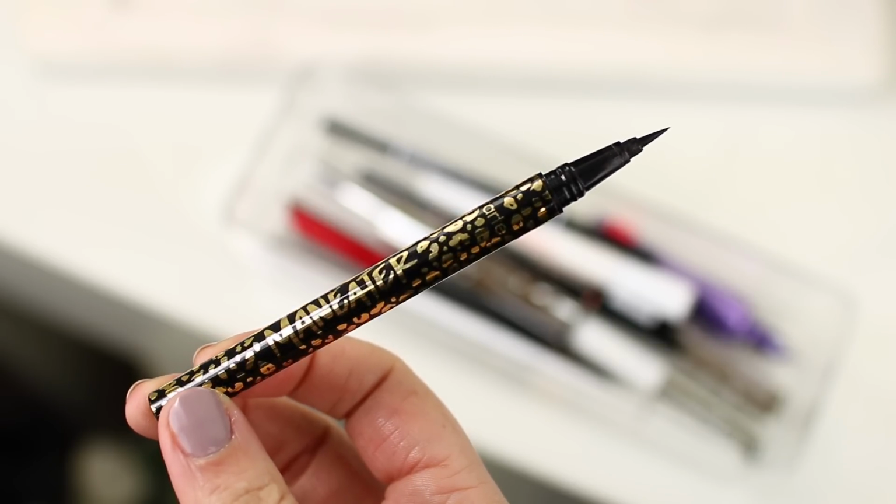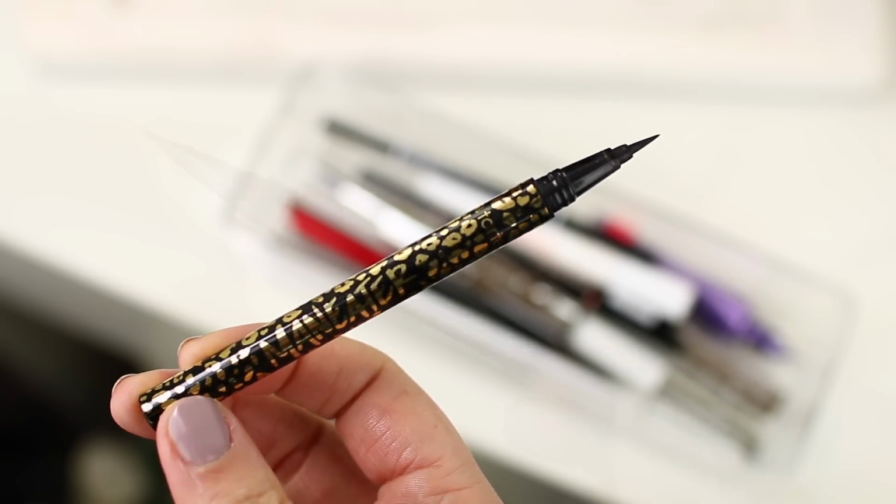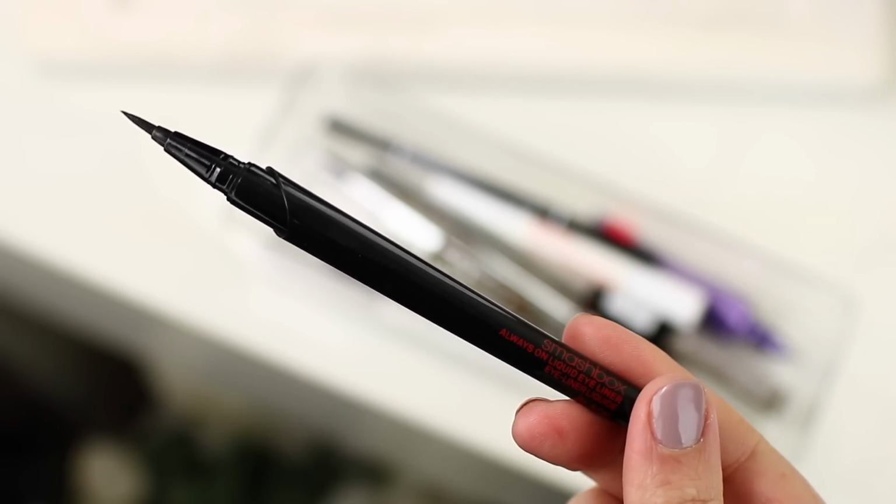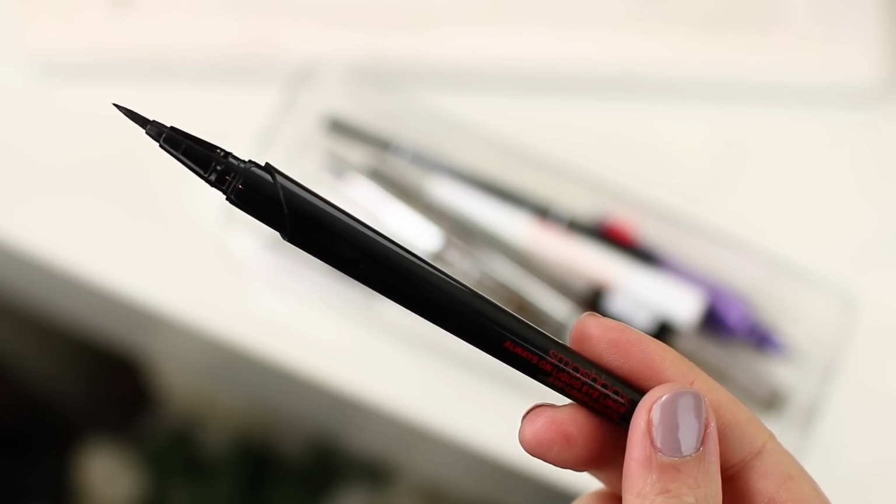As for liners, I've been using the Tarte Maneater Liquid Liner, and then I've been testing out the Smashbox Always On Liquid Eyeliner, but I don't know if I like it. It works fine. It's not my favorite.